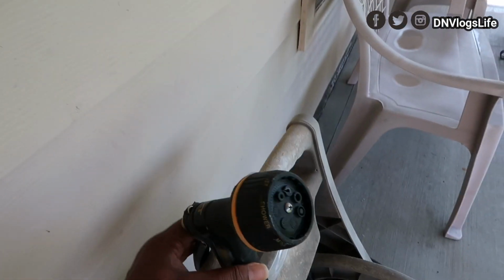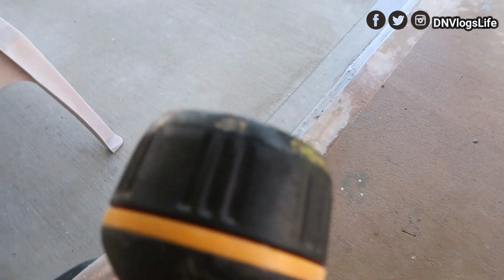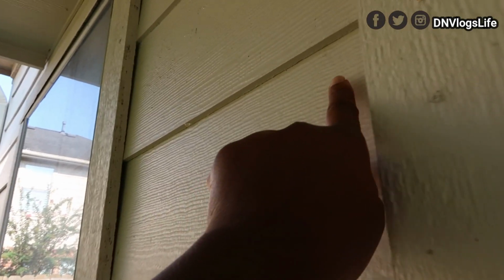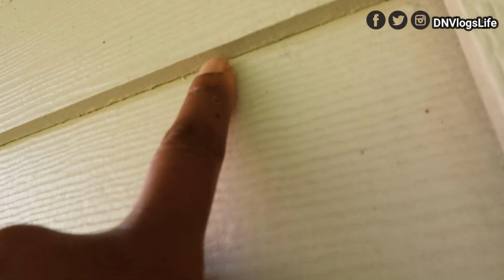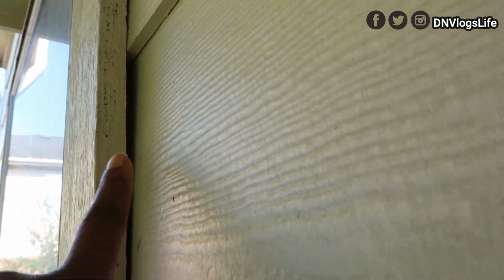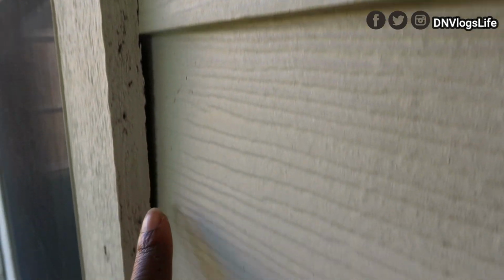So I washed this whole window area, and then I took my hose, and you guys can do that too. Take your hose, put it to jet. Move the selection to jet, right over here, it says jet. Then shoot the water in between here. You see this one is closed, sealed, but you see all these holes. In these holes, there are bugs that build houses in there. So what I did was that I shot water through it.